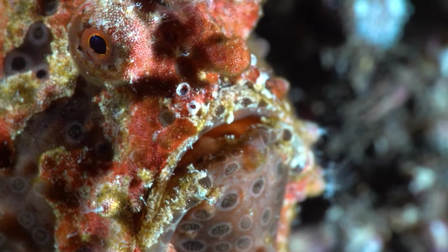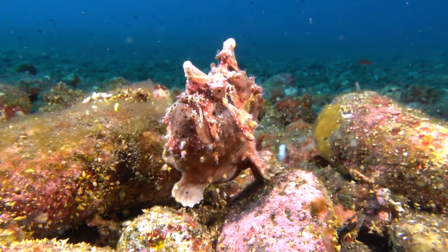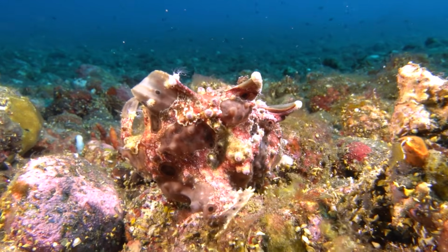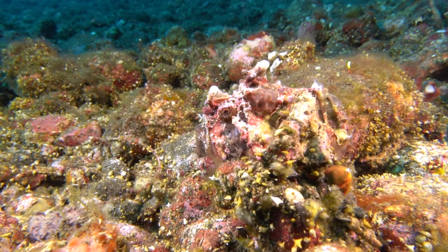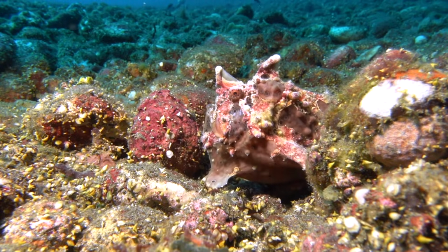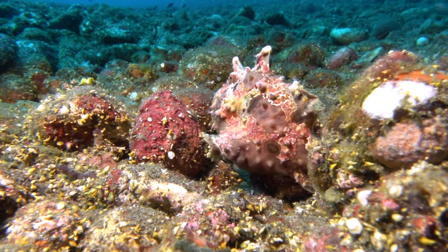Now, I'm also fairly certain that I met this same frogfish a few months ago at the same dive site. This one's quite big as well, at about 12 centimetres long, and he probably isn't too far off his max size. Hopefully I'll be able to find this one again soon, although given they can change colour, who knows what it will look like next time.